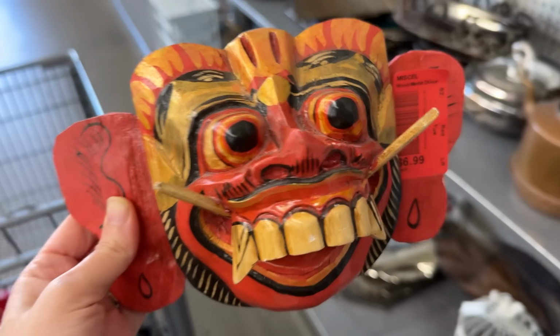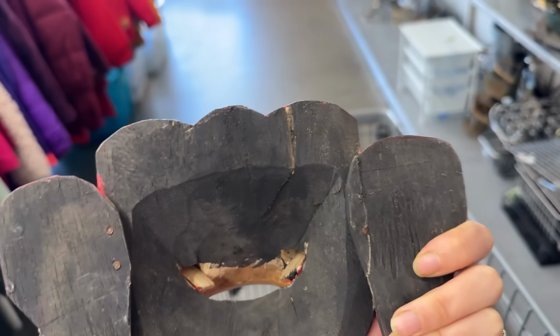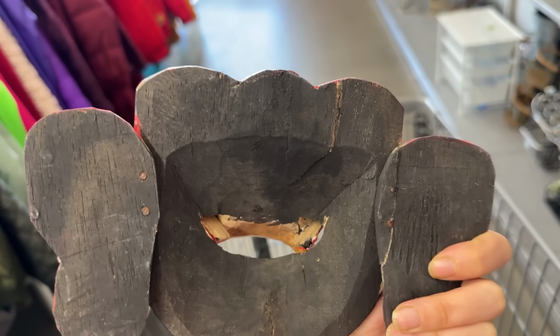So I kind of like this guy. He's $6.99. He does not have a hanging hook, but I think I could probably put one on him.